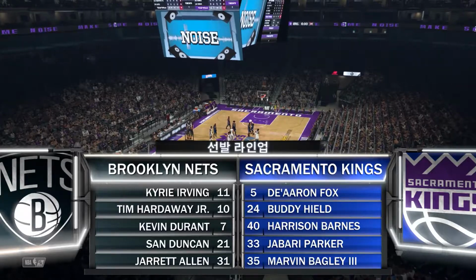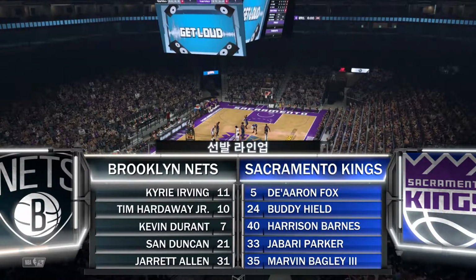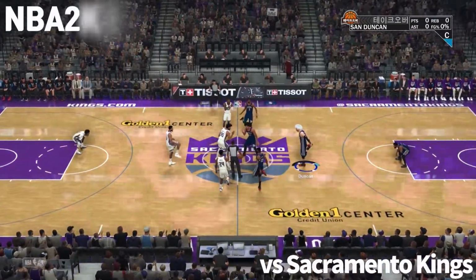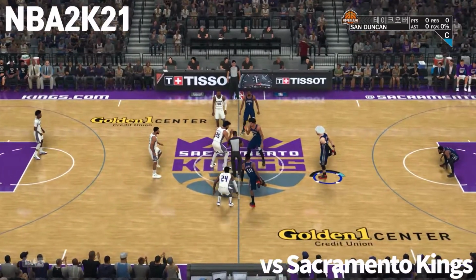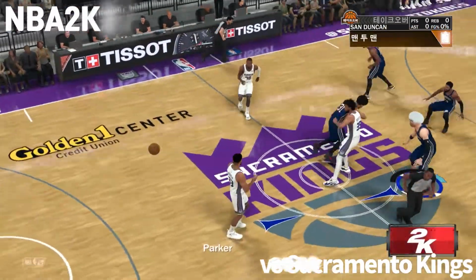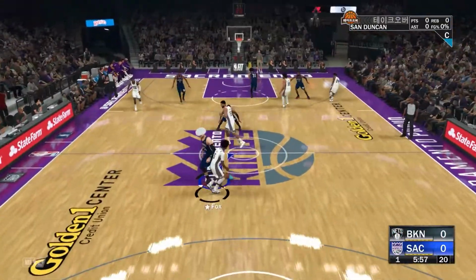Jared Allen is out there with Duncan. Then there's Tim Hardaway Jr. And it's KD in at the small forward position. And for Sacramento, Hield and Barnes are the 2 and the 3. Jabari Parker is out there with Marvin Bagley. And it's Fox in at the point guard. So Sacramento will get the first possession.